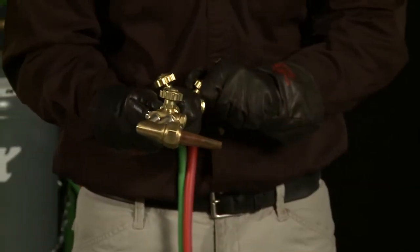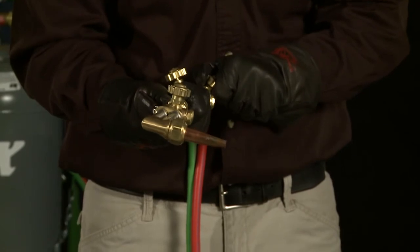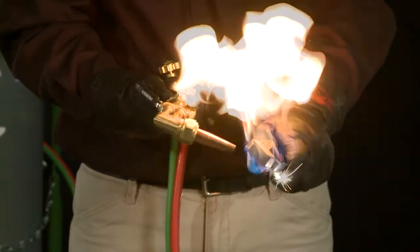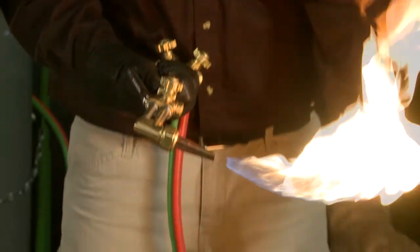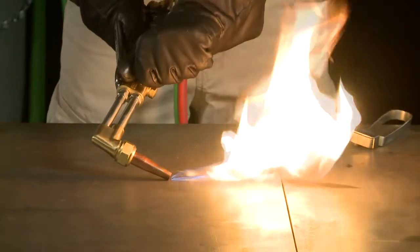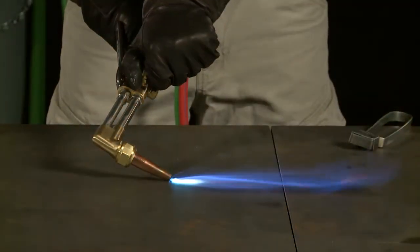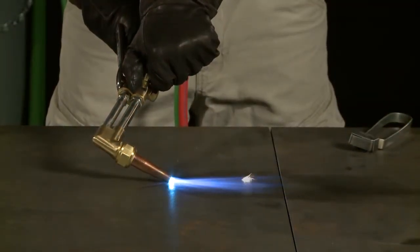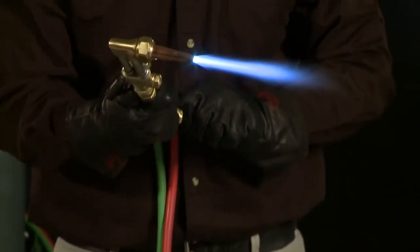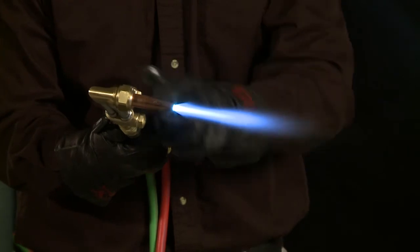The next technique is particularly useful in windy conditions. Open the fuel gas valve 1/4 to 1/2 turns and light the torch. Next, lay the cutting tip on the material at approximately a 25 to 45 degree angle and open the oxygen valve on the torch slowly until the flame turns blue and the inner cone snaps back to the tip. Remove the tip from the material and adjust the flame to a neutral setting.